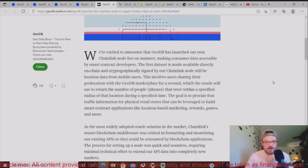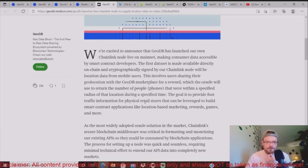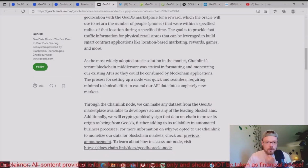This involves users sharing their geolocation with the GeoDB marketplace for a reward, which the Oracle will use to return the number of people phones that were within a specified radius of that location during a specified time. The goal is to provide foot traffic information for physical retail stores that can be leveraged to build smart contract applications like location-based marketing, rewards, games, and more. As the most widely adopted Oracle solution in the market, Chainlink's secure blockchain middleware was critical in formatting and monetizing our existing APIs so they could be consumed by blockchain applications.